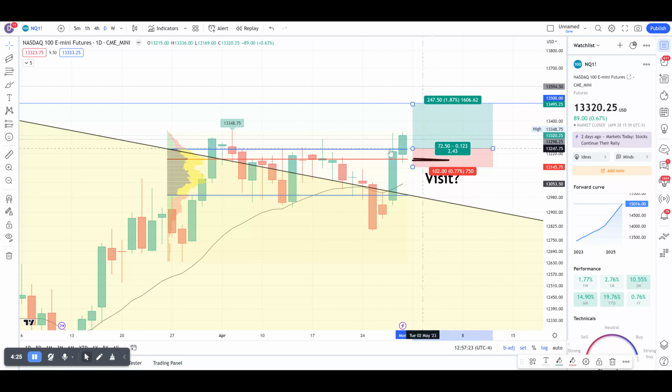They do have to be patient to fill their entry, to fill in their long, but this is something as an orientation for your consideration to look at.